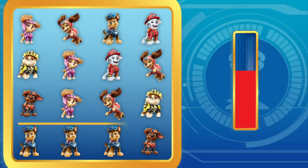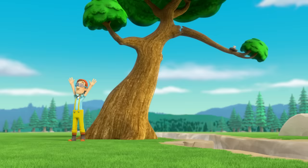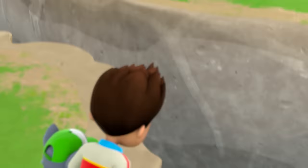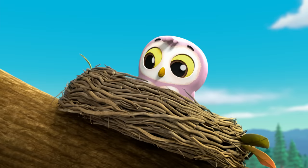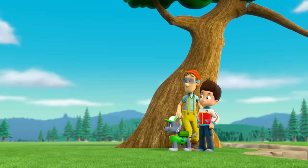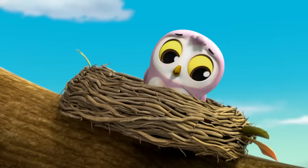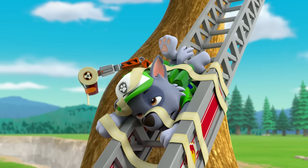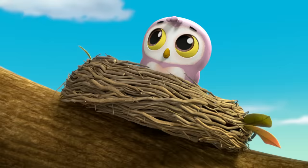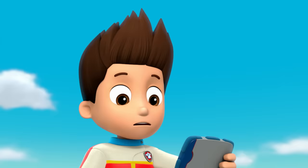Hold those paws. We've got another rescue coming right up. Hold on, Hootie. Oh, hurry, Ryder. Hootie is helpless. Thanks for coming so quickly. That's a steep drop. Marshall, set up your ladder so you can reach Hootie. Then Rocky can repair the bridge. Ladder. I need you to bring your hovercraft. Marshall may need some water support.